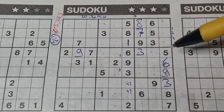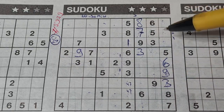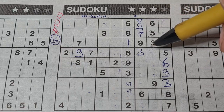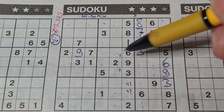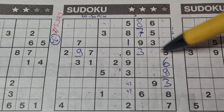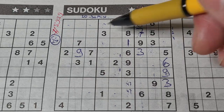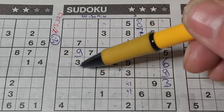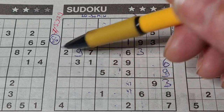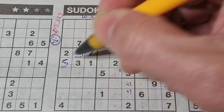Let me see. 7, 8. How about? Let me see. 2. Okay. 8. Yeah. 1, 2, 3, 4. 4, 6, 8. And a 5. 5 in this row, 5 in that row. So the row between the middle row, the only place left for the 5 should be there.